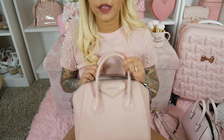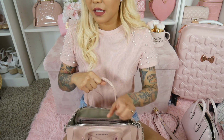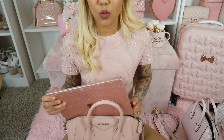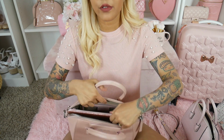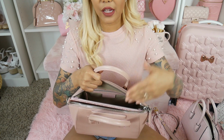So we're going to start off with the Antigona small. Here it is emptied out once again. The first thing that you have to put in here if you're going to carry a laptop is the laptop, and I will show you why. Once you put it in, it sits right in the middle and becomes a little divider for the space left inside of your bag. So if you're going to fit a laptop in here, it has to be the first thing that goes in.